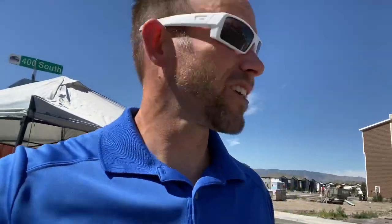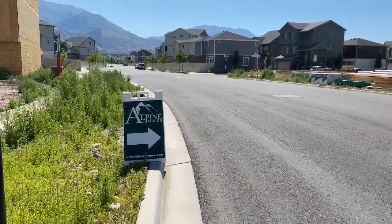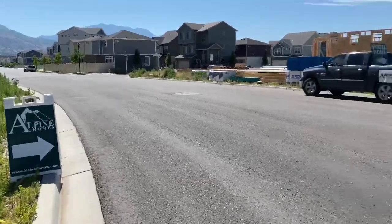Okay, so it is simply too hot out here for a shirt and a tie. Well, I've got a shirt on, but you know, a white shirt. I don't want a white shirt and a tie and get all sweaty. But I'm gonna flip the camera around real quick and just show you guys the setup, and hopefully we meet some people today. Okay, so across the street here, I have my Alpine Homes sign pointing people over here.